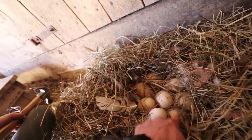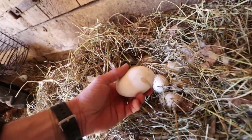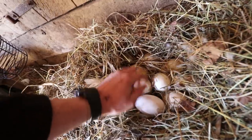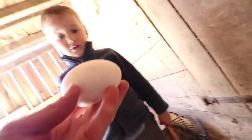1, 2, 3, 4, 5, 6, 7. Wait, let's count. 1, 2, 3, 4, 5, 6, 7, 8. That means there's one more than yesterday. And look, the clean one was probably laid yesterday afternoon or this morning. They get so dirty with the geese on them, but look how clean this new one is. Cool, huh?